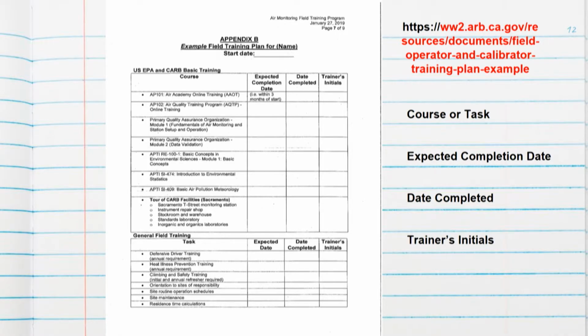So this is the checklist that's in CARB's training program. And if you haven't already received a copy of it from your CARB liaison, you can get it from our quality control website, under PQAO Training Resources. The checklist includes the course name or task, the expected completion dates for each task, the date it was completed, and the trainer's initials.